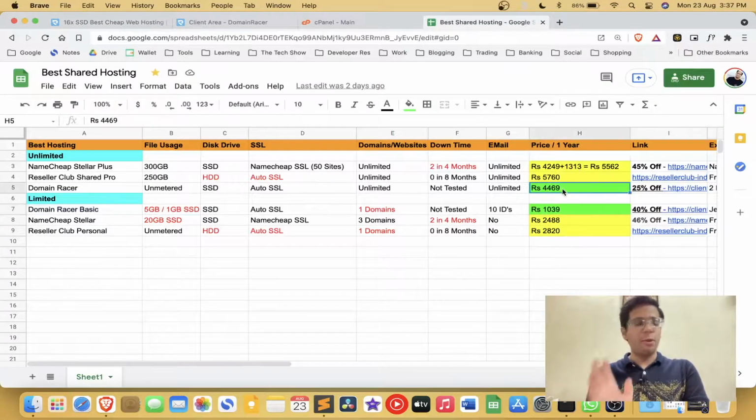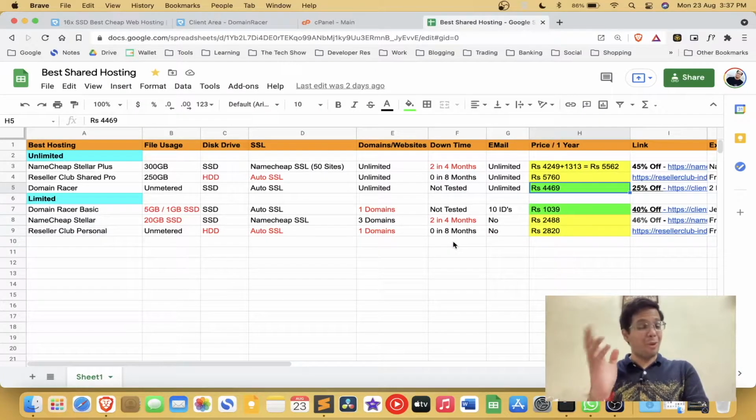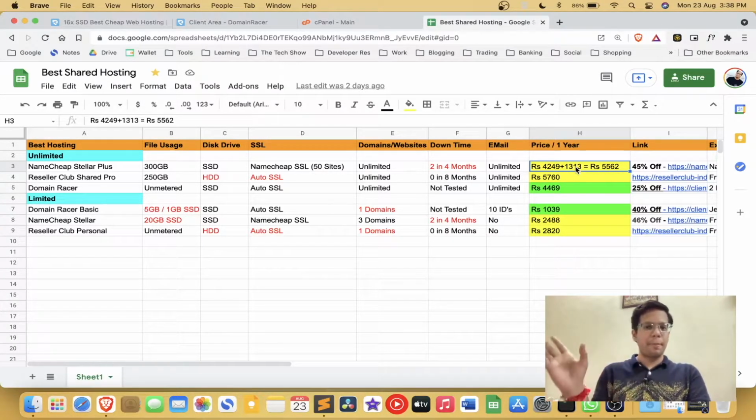So you have to pay 4469 per year, and this is all inclusive of GST, as well as everything except domain. So domain is sold separately, and they don't provide you the free domain in these 3 plans. They only provide it in the advanced plan. So again, at 4000 you're getting a domain, which is incredible value for money, I would say, because with Namecheap, as you can see, we're going to pay for SSL extra, which bumps the price to 5000.